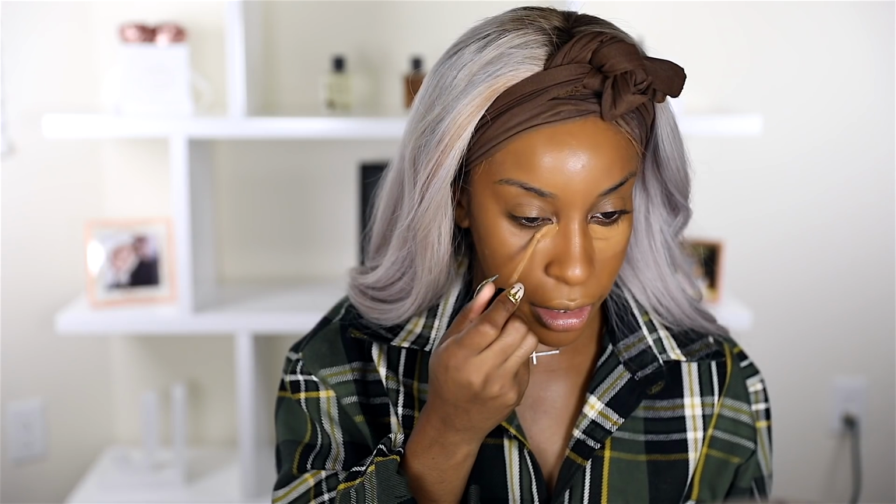Now I'm using her Lock It Tattoo concealers. I'm going to use neutral first, and then I think I'm going to add a little bit of warm to really warm it up. And like I said, she's giving you full-on beats, girl.